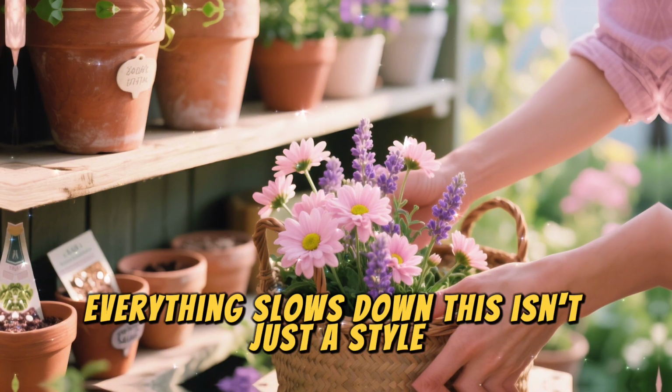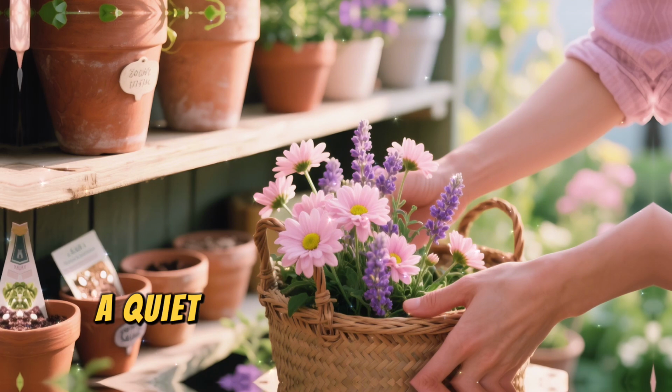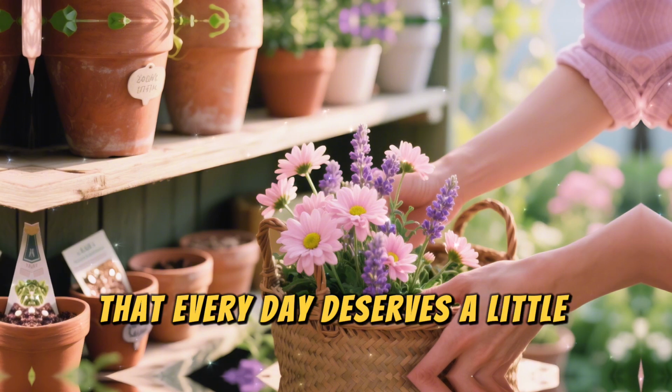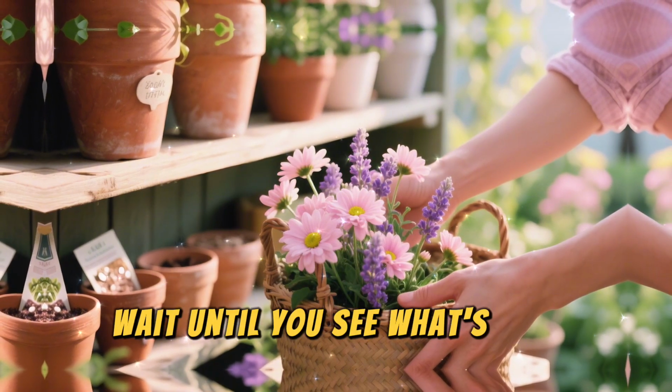This isn't just a style, it's a story you're telling with petals and pots. A quiet declaration that beauty matters. That joy can live in small spaces. That every day deserves a little wonder. And if wonder is what you're craving, wait until you see what's next.